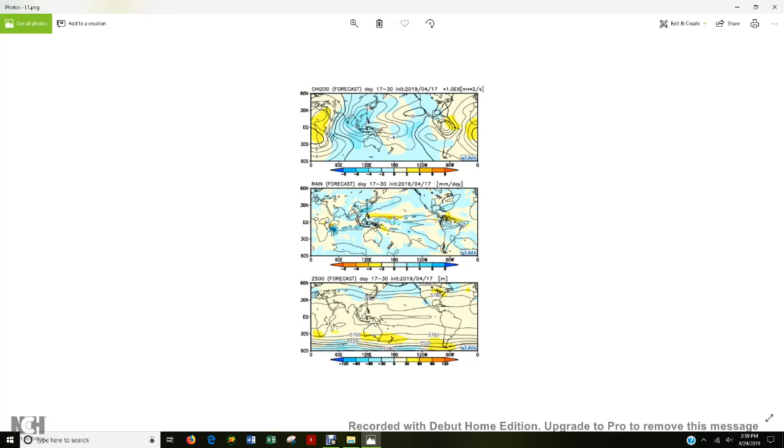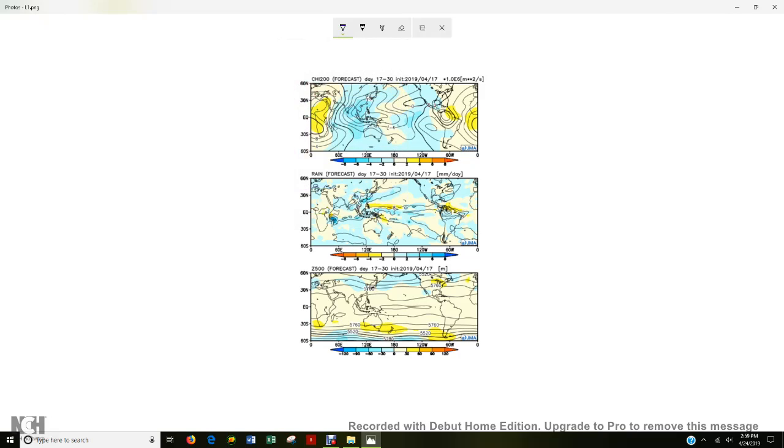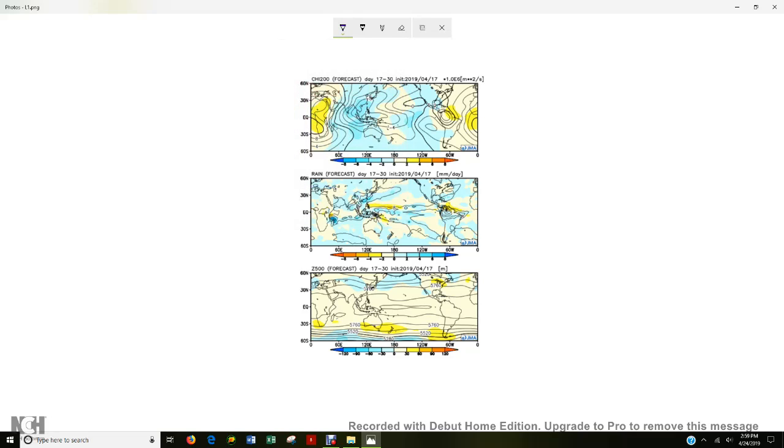And the first image on the top here is the upward motion. Let me see if I can get my pen here, because I like using this pen to point out these particular things, since for some reason the mouse does not appear on the screen. So I'll use purple here. Let me see how thick this is. I want to bring this down so we can really get in close here.